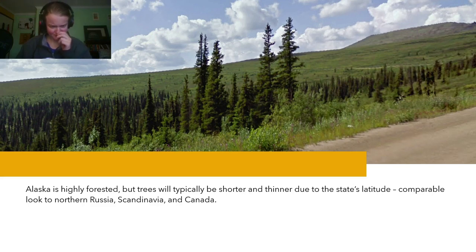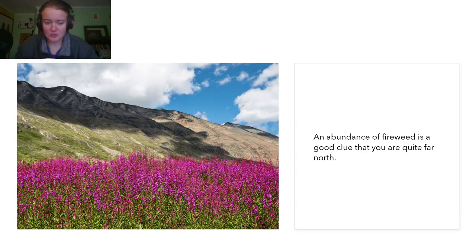Yeah, so there's a lot of forest, but it's very northern. So, if you know what forests in Finland look like, it's kind of similar to that. Different kinds of trees, but they're kind of shorter and smaller in the same way that northern Scandinavia and Russia can look. Fireweed as well is common in Alaska. It's that purple plant. You'll see it in Russia a lot as well, and other parts of Europe, but it can be a good clue for Alaska because it is found mostly quite far north.